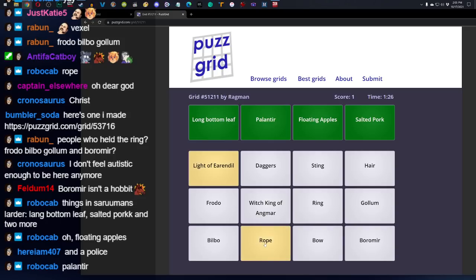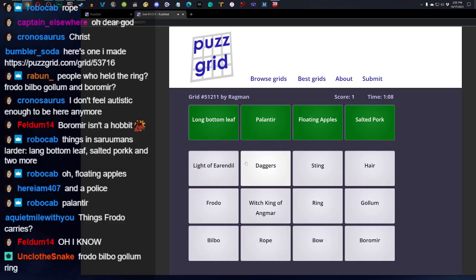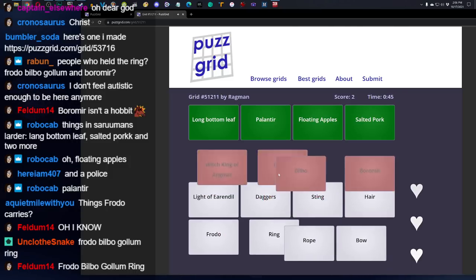Still, there's a lot of stuff that belongs to Frodo, like Sting, Ring. Bilbo. Light of Arendelle technically belongs to Frodo. And that's all I see. There's also ring bearers here, like Frodo, Bilbo, Gollum. A lot of things. Give the bow, daggers. Are they all gifts? You can start cycling those while I think about the other two. There's ring bearers in here, like Frodo and Bilbo and Gollum. They all bore the one ring. Witch King and Boromir both technically bore rings. Can we go all the ring bearers except for Frodo? So Witch King, Bilbo, Gollum, Boromir. Actually, just cycle those five characters. Yeah, there you go.